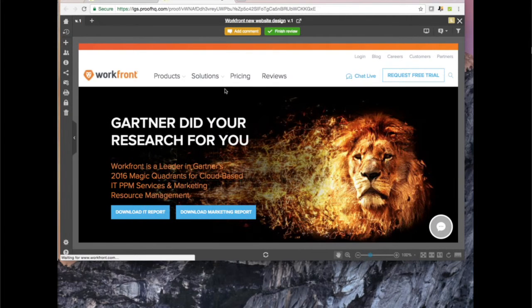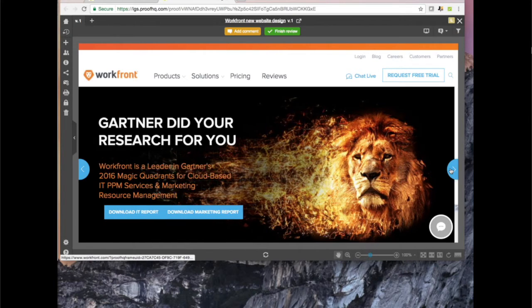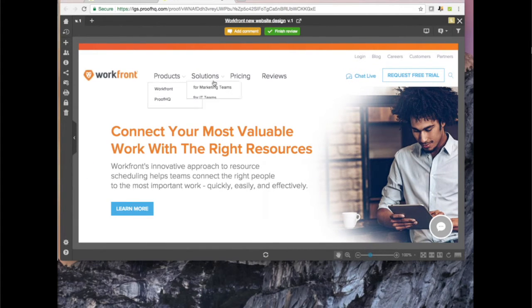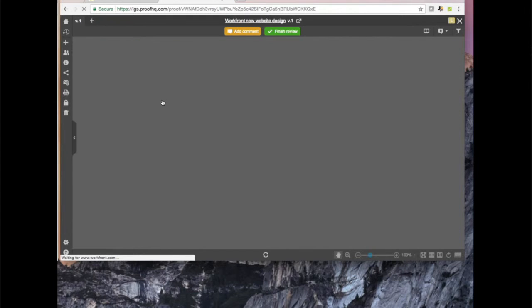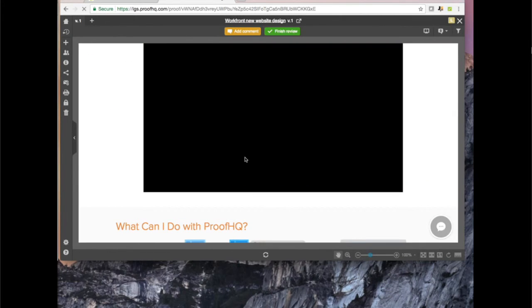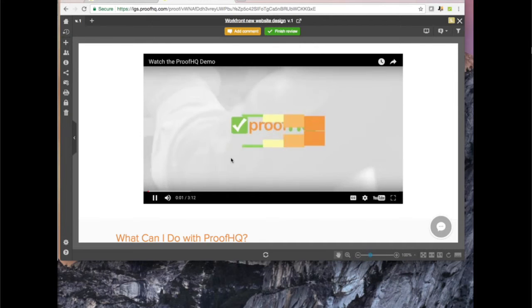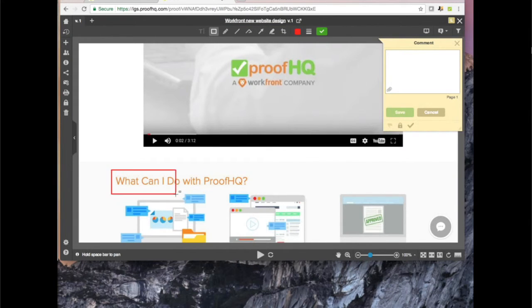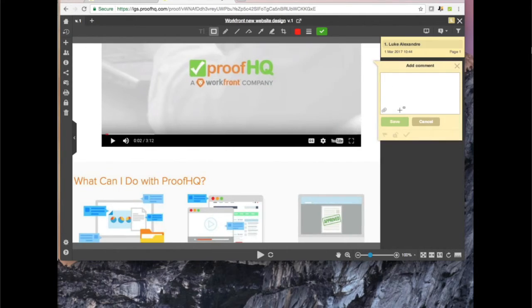So we're on the Workfront live website here, and automatically you can see that the HTML animation is actually being pulled straight in. There's no issue with that whatsoever. You can even hit the drop downs on the website and go to different pages on the website, as we saw with the satchel and going onto the page 2. And at any point, if there was a video embedded, we can even play the video embedded into the website. And at any point, if we wanted to make any comments, very simple to do, as we've seen before. And save that.